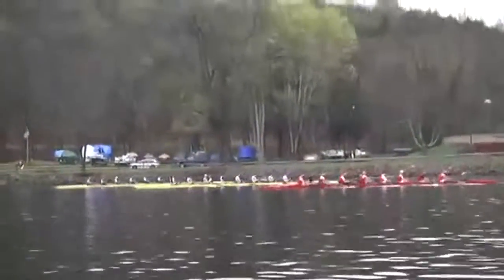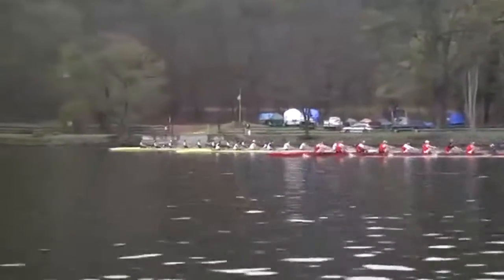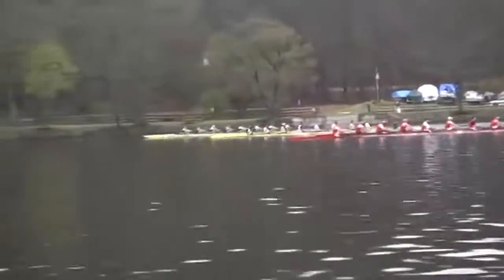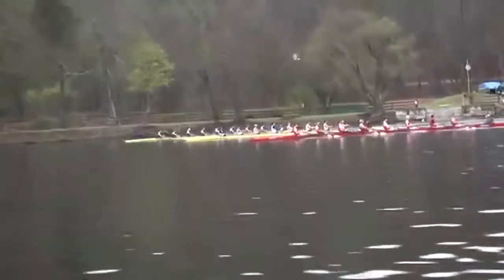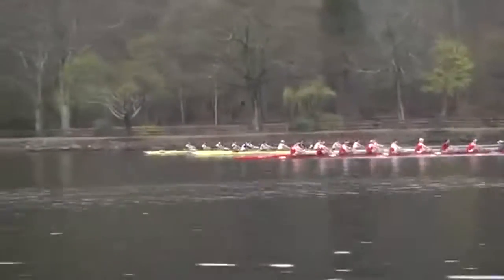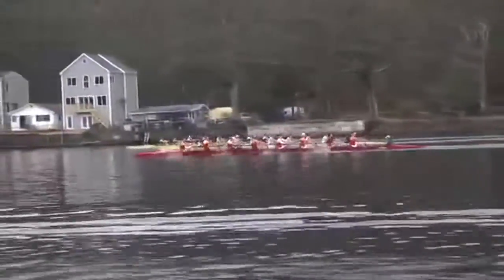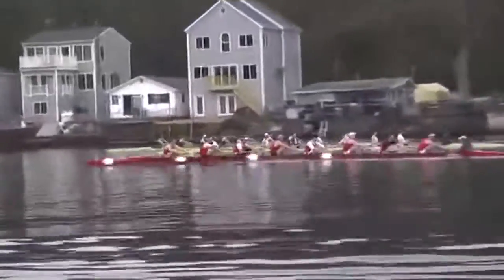We're off. Clean start in all three crews. In these first couple strokes here, looks like we are maintaining that stagger. If not, Yale moving up a couple seats, maybe a couple inches rather. So far, a clean race.